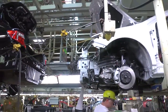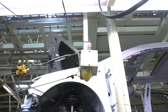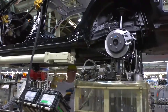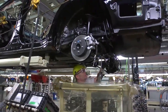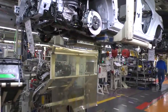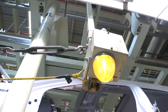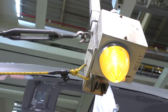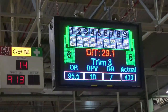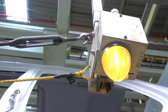Hanging just above the line, near our team members, is an andon cord. Our team members have a certain set amount of time to do their jobs. We call this Tact Time. If they have a concern or encounter a problem that keeps them from meeting that Tact Time, they can pull the andon cord and call for help. Pulling the andon cord activates tunes, lights, and boards that tell team and group leaders that they're needed and where.